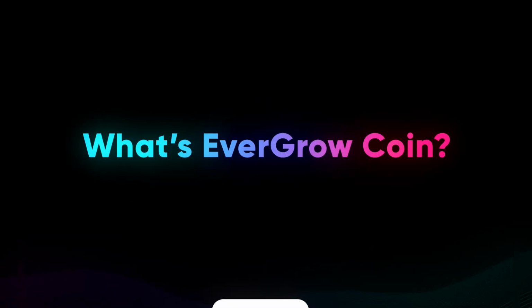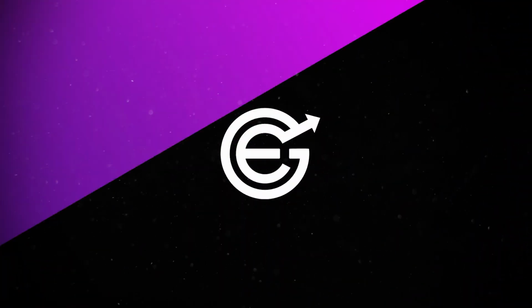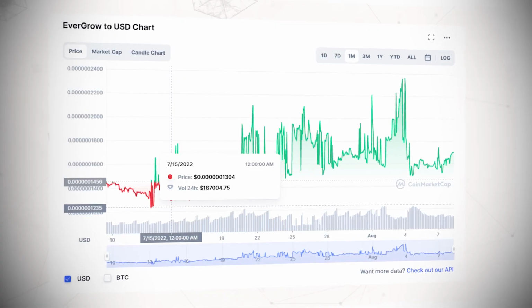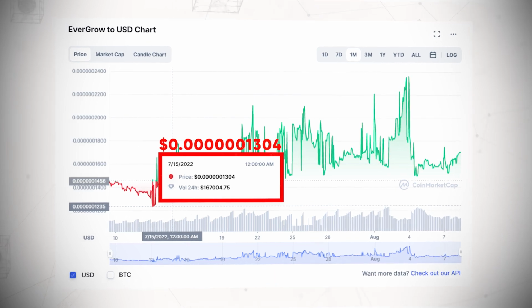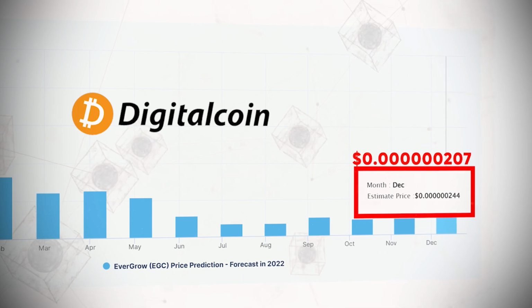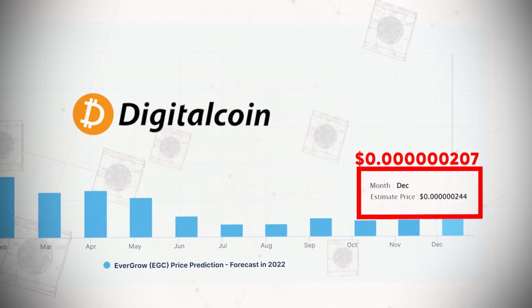What's EverGrow Coin? EverGrow Coin is now one of the most popular stable reward tokens on the market. The coin conforms to the BEP20 standard, which means it's based on the Binance Smart Chain. Midway through July 2022, EverGrow Coin is trading at this amount, with a price prediction of this amount by the end of 2022, according to Digital Coin Price's forecast.